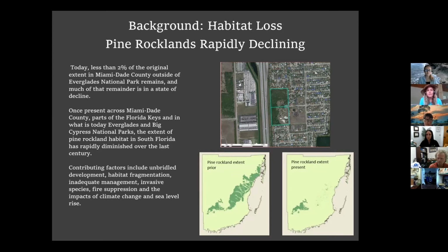So our pine rocklands in Miami-Dade County have been highly fragmented. This map that you can see here just shows the original extent of the Miami Rock Ridge. This little farthest south piece that you see is Everglades National Park's pine rocklands on the Rock Ridge, and you can see what is left today.